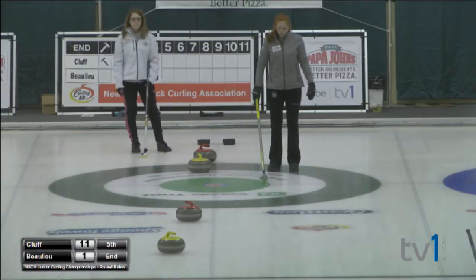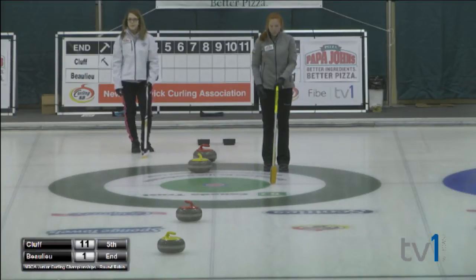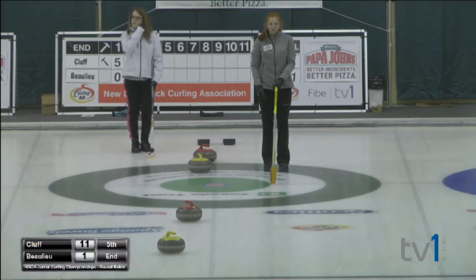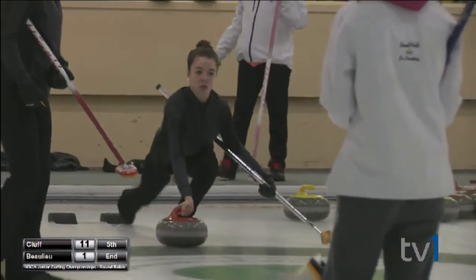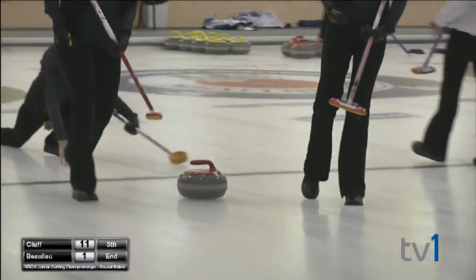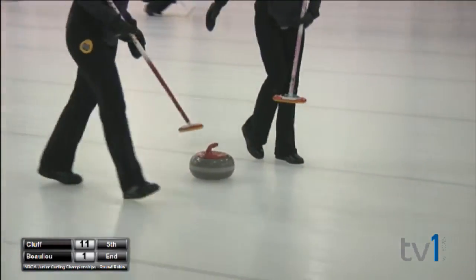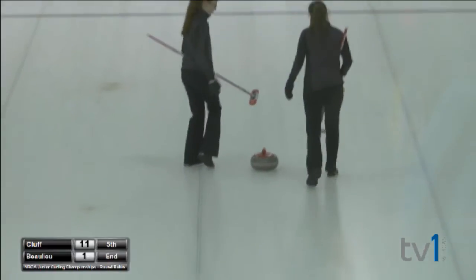Yep. Great shot there. And from our vantage point here, it is very well established behind that red guard. Even though there's a good distance, that was a pretty good shot. Yeah, definitely a great shot. Made it behind that guard. It would have been great to be in front of the tee line, but it's in there. It's shot rock, and it's going to force Cluff to make a good draw.